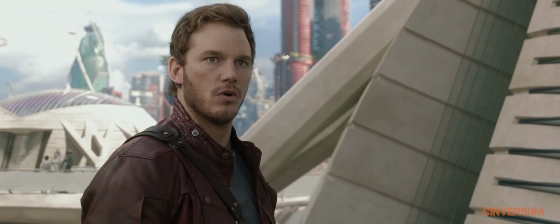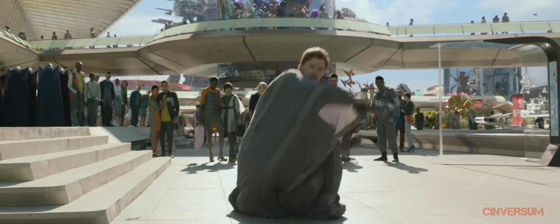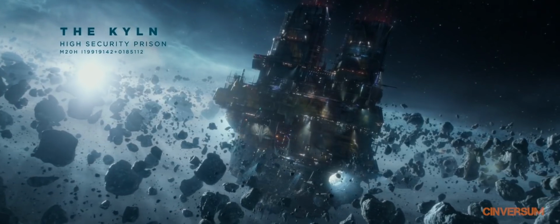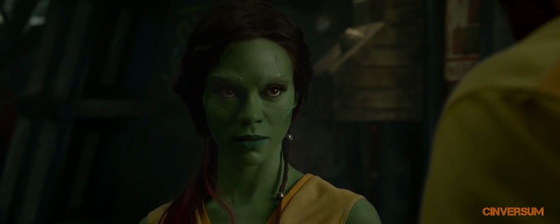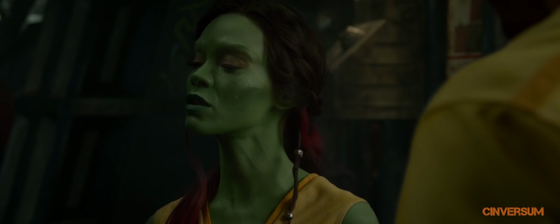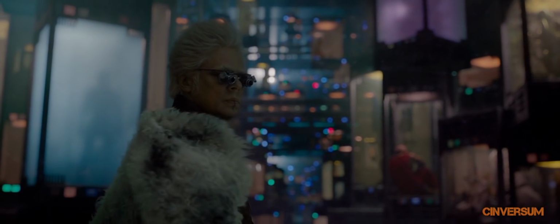Around the same time, Gamora locates Star-Lord, and all of them get in a big fight, and they end up getting arrested by the Nova Corps. They get sent to Kyln Prison, where they meet Drax. Then Gamora confronts Star-Lord and tells him that she doesn't plan on giving the orb to Ronan or Thanos, but will instead sell it to the Collector, who, she doesn't know, is actually working for Thanos.